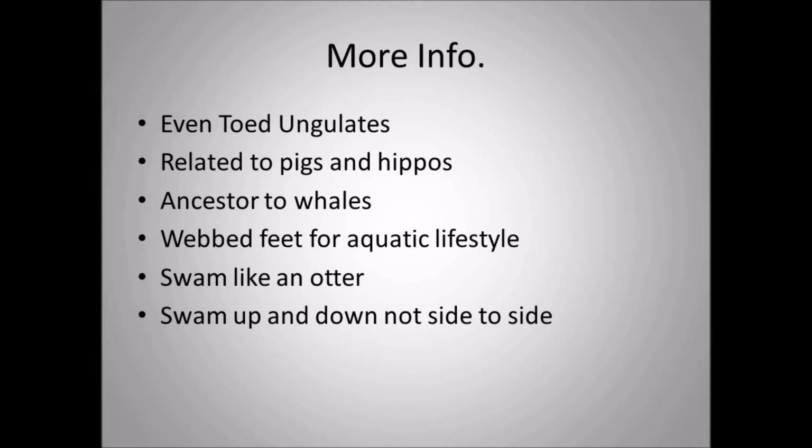But it would come on land from time to time, but it would not be on land all the time. It would just be near the shores of the waters it swam in. And of course, like most aquatic mammals, Ambulocetus swam with an up and down motion, not a side-to-side motion like crocodiles or certain fish. So Ambulocetus is going to swim almost like a porpoise or whale.